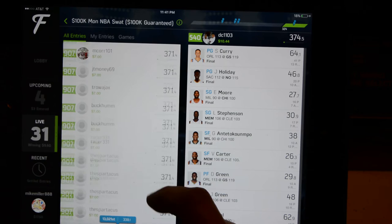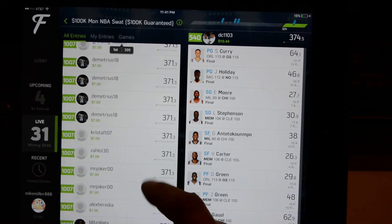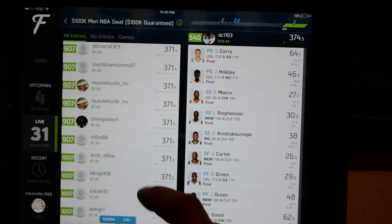907. Ooh, 907 looks duplicated a lot. Is it 371.3? And then it goes to, what, 1,007? How many times was that duplicated? We can do the math just by subtracting the top number from the bottom number whenever we find it. It was duplicated 100 times. And only paid $7, even at 371.